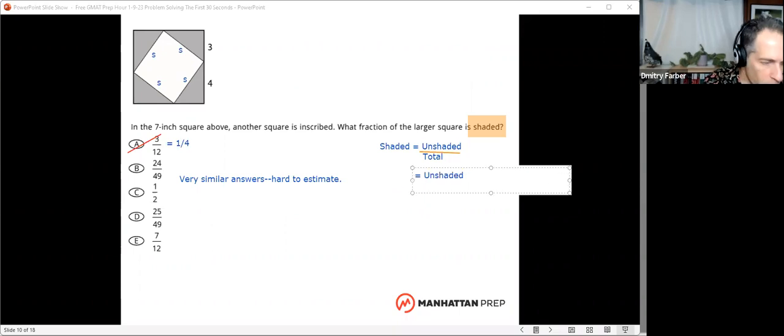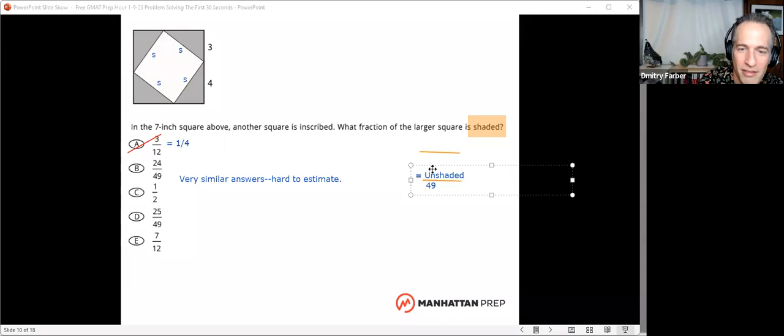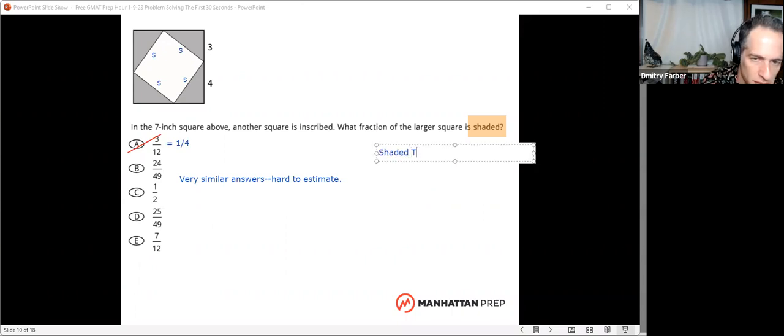Now, does that mean the answer has to be one of the ones with 49 on the bottom? Not necessarily. Oh, look. What did I put? Wow, someone's got to yell at me. I said shaded equals unshaded over total. That doesn't make any sense. Sorry, what I want is shaded over total. Okay, you got to keep an eye on me. I want shaded over total, which means I want the total minus the unshaded over the total. Let's write that correctly.